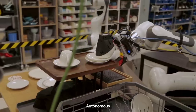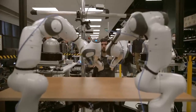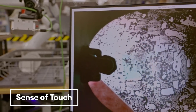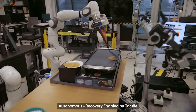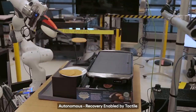To make this level of dexterity possible, every part of the robot platform must be solid, from the hardware all the way up through the entire software stack. One key enabler is providing human teachers with a sense of touch, a haptic teleop device. Also, just like people, we found that robots learn better when they have a sense of touch. A perfect example of this is the task of flipping a pancake, where the robot has to make contact with a surface it can't see. Without a sense of touch, it struggles and performs poorly, but is successful in learning the skill once it's able to feel its interaction with the environment.